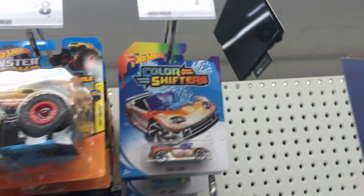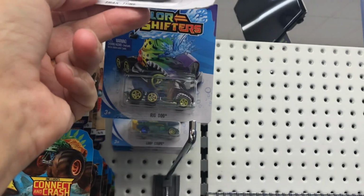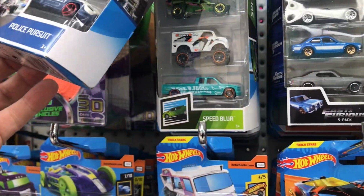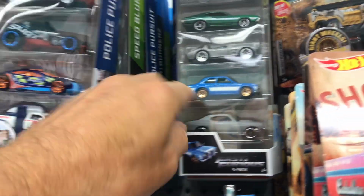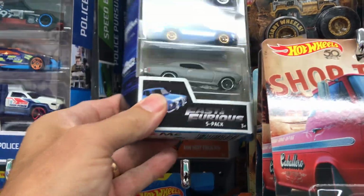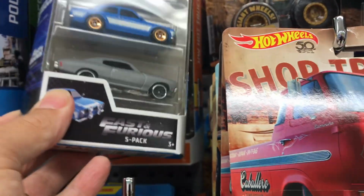And here's some colour shifters. They want $7 each for these. Forget that. It's too much money. What have they got here? Police Pursuit, Speed Blur, and all the stock standard stuff. The old Fast and Furious. Yeah, I've already got that. Hot Trucks.